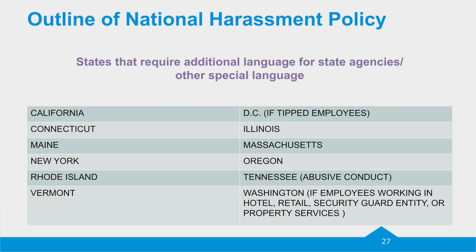So, here's your checklist for states that require additional language for state agencies or other special language. You should work with counsel if you operate in any of these locations, or, I know, Amy's got all this information well tracked as well in Policy Smart.